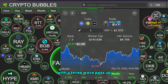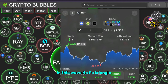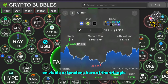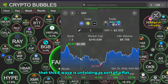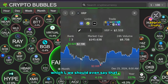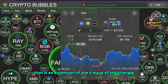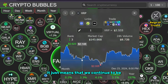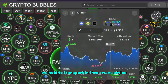With a 3-wave move up, I don't have any confirmation that a low has formed yet in this wave 4 of a triangle, so we should consider possible extensions here of the triangle, and it could just be that this E wave is unfolding as sort of a flat correction. Not ideal. We could even say that perhaps this is an extension of the D wave of the triangle, actually. It doesn't make a big difference. It just means that we remain inside the sideways range because we keep moving in 3-wave patterns, okay?